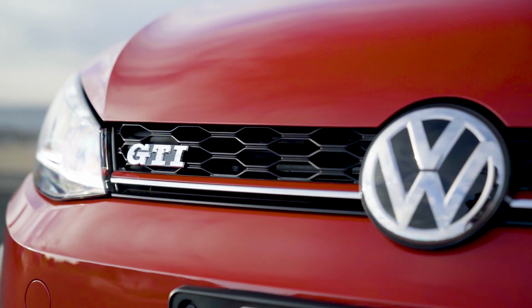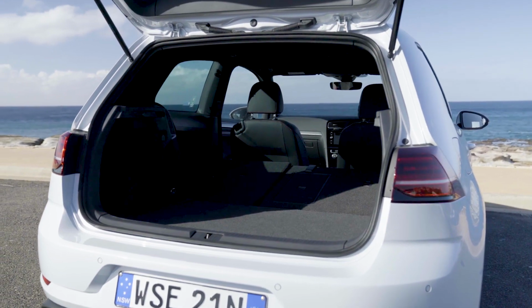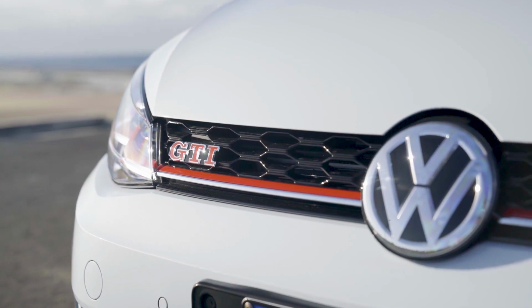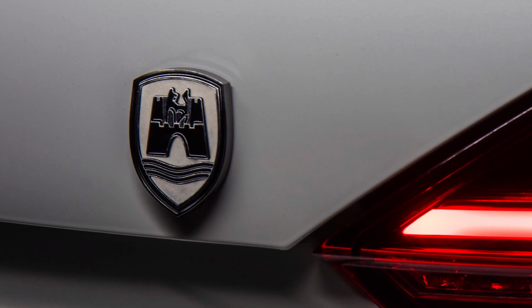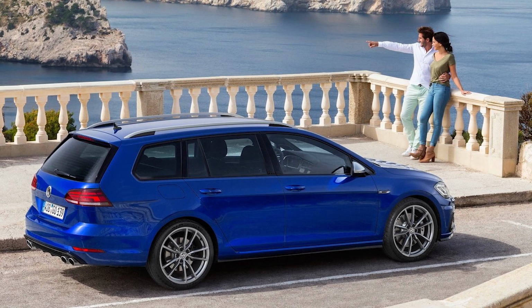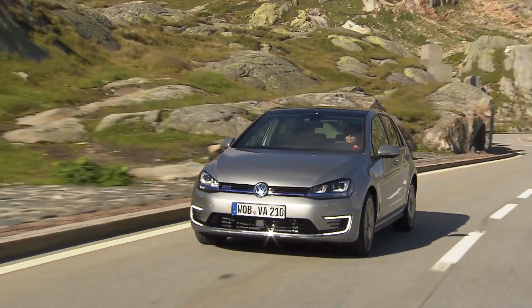In fact, the GTI and GTI Performance One are just the forward raiding party in a fully fledged hot hatch attack from Volkswagen. In the coming 18 months, you'll see that cut-price 3-door GTI, called the Original, a stripped-down version of the all-wheel drive R, called the Grid, the return of the limited edition Golf R Wolfsburg, as well as a full-time Golf R wagon. And we may even get to see the petrol-electric GTE hybrid that we drove last year.